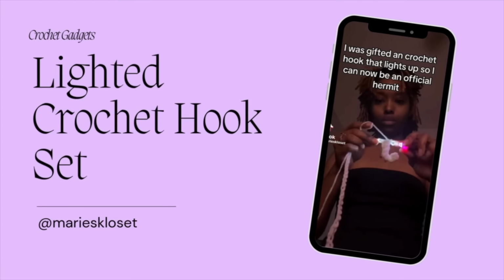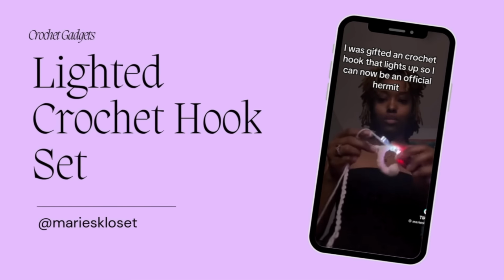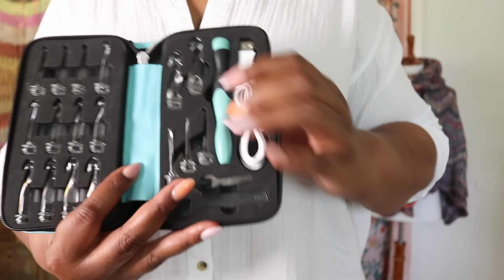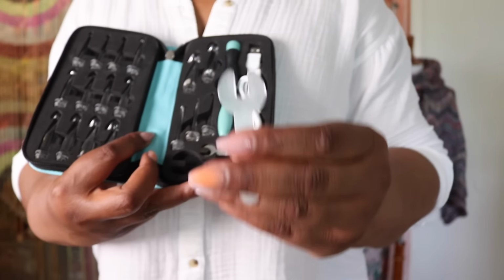This little handle right here has a couple different lighting settings, and by attaching any of these 17 crochet hook heads, you get a lighted crochet hook in a snap. Inside this case are 17 different size crochet hook heads ranging from 2.5mm all the way up to 14mm. You also get one handle, one charging cord, and 2 different size wrenches for securing the hook heads into the handle. To kick things off, we have to assemble our hook.